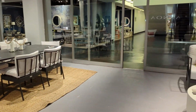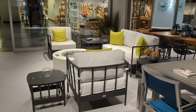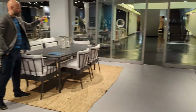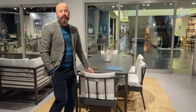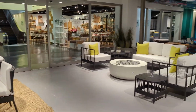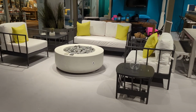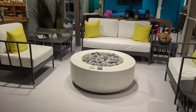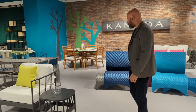Moving right along, behind me is the Oslo dining and the Oslo deep seating. The Oslo is a powder-coated aluminum finish. You can change these colors with a bunch of different fun colors, and on it is just umbrella fabric. We have different grades, A being the least expensive, C being the most expensive. You can pick the fabric you want on this. We'll sew those down in Miami. These are manufactured in the country of Colombia. So this is the Oslo.